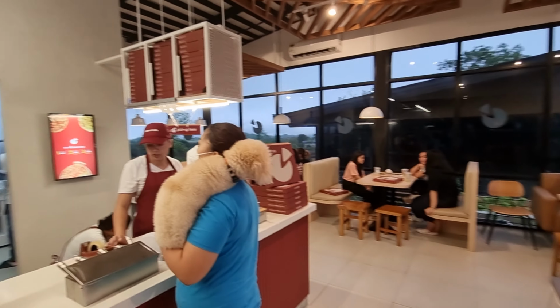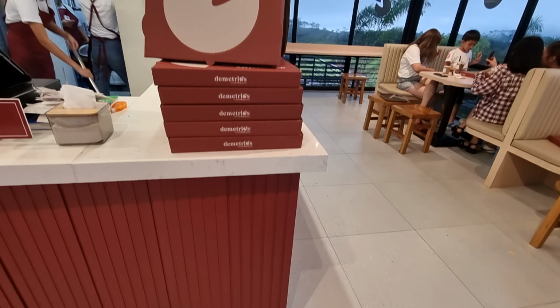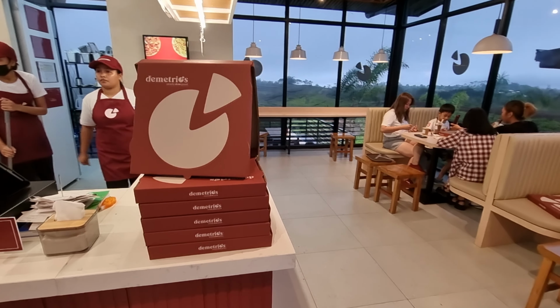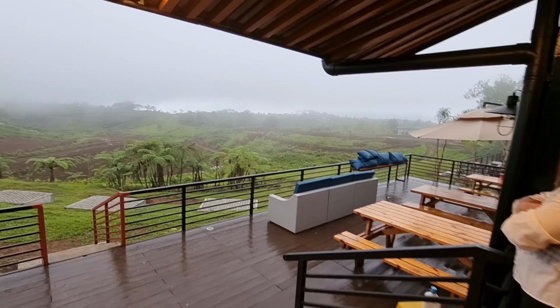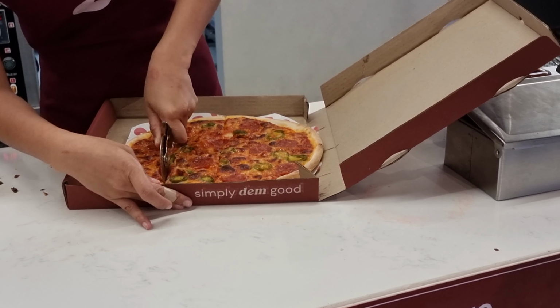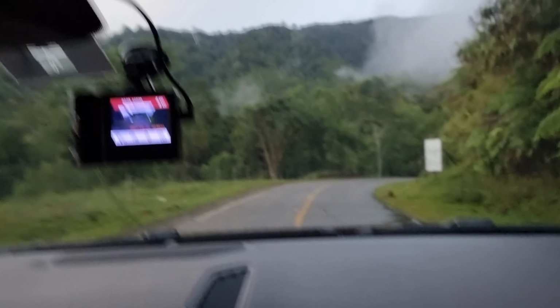Now the place itself is really cozy, considering it was late afternoon when we went there. It's sort of a cozy mountain, modern cottage vibe. Now I highly recommend their pizzas because they taste really good and you should really try it.